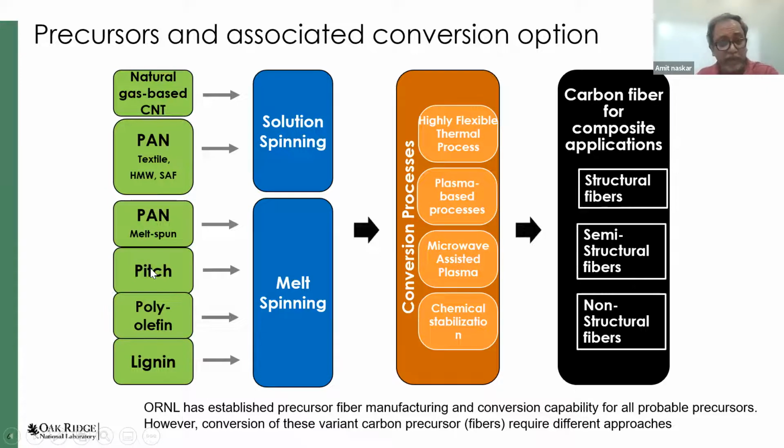And then I mentioned pitch. I did a lot of work on polyolefin, polyethylene to carbon fiber. And there is a reason for that. I'll come to that. And historically, people tried paper and pulping industry, which has a byproduct, lignin. And lignin can be a good carbon precursor. Good in the sense it gives 50% carbon yield, but not really structural carbon fiber. That kind of material can give non-structural fibers, carbon materials. So there can be semi-structural fiber or structural fiber.